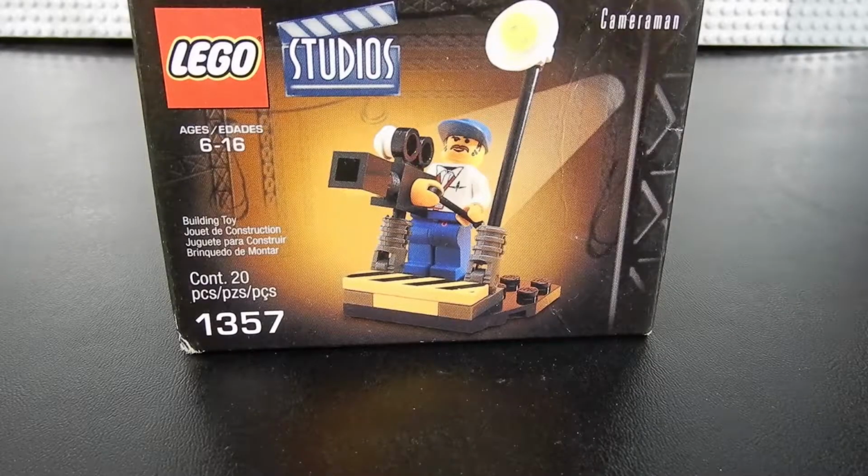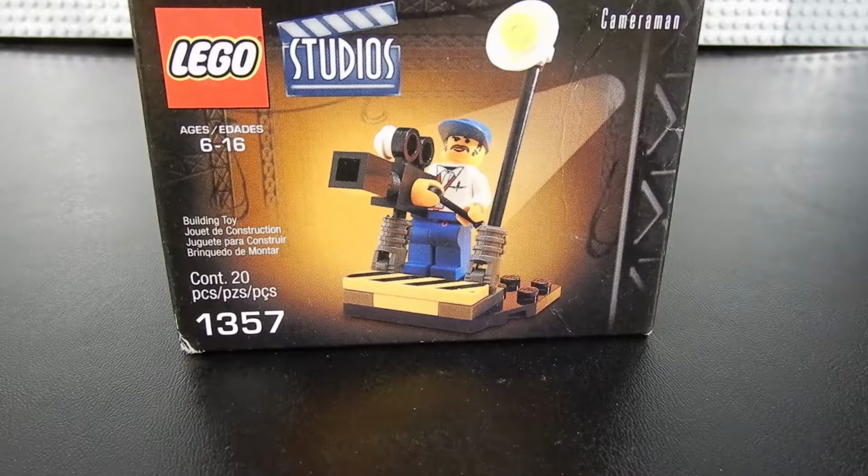The set was released in 2001 as part of the LEGO Studios theme. This was a theme that was actually endorsed by Steven Spielberg, and the main set included a webcam and some software that would allow you to make your own stop-motion LEGO movies. You would use the LEGO figures as your crew and your actors and your stuntmen, and there were sets that you could build. There were vehicles and dinosaurs and all kinds of things that you could use as props and characters in your movies.